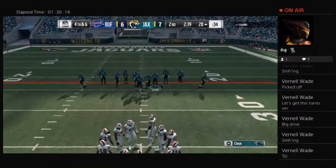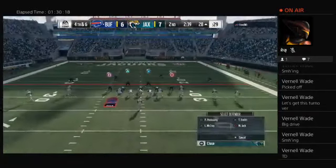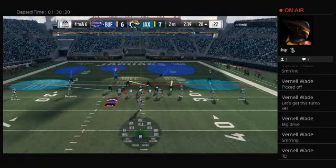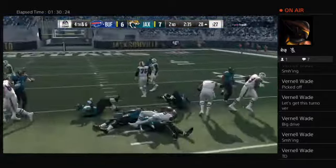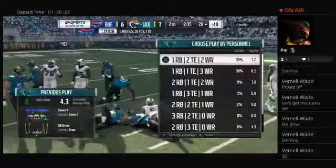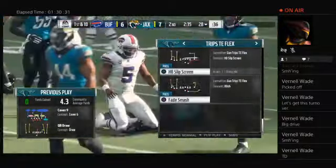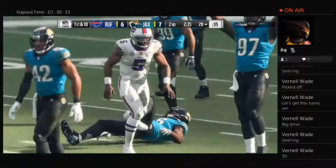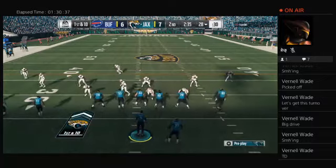This offense converted once on 4th down earlier. Now they're out there again to try once more. He can run for it, and he will. And he's not even going to come close to picking up the first. They stop him right at the line of scrimmage. The Bills' drive stalls out on 4th down. And the Jaguars are going to take possession here on the turnover on downs.